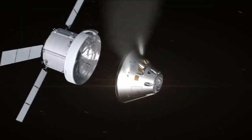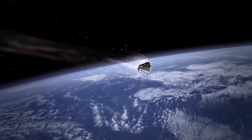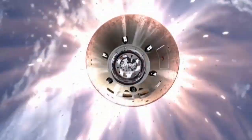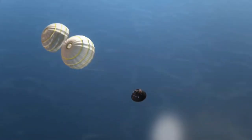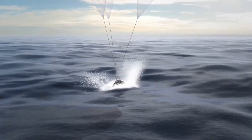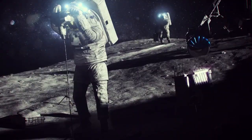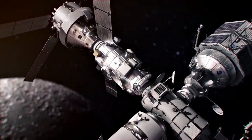After about a month and a total distance of over 1 million miles, Orion will return home, faster and hotter than any spacecraft has before. A primary goal of Artemis 1, ensure Orion safely returns to Earth before we fly with humans. When we do, we'll build our capability for sustainable lunar exploration, preparing us for missions farther into the solar system.